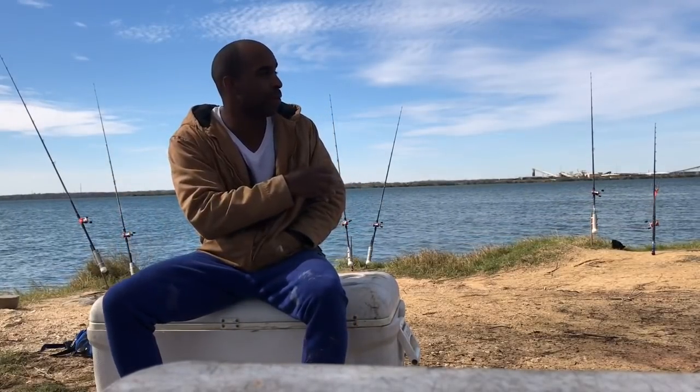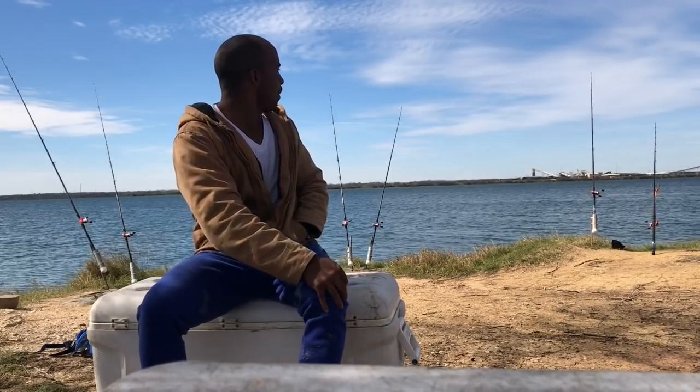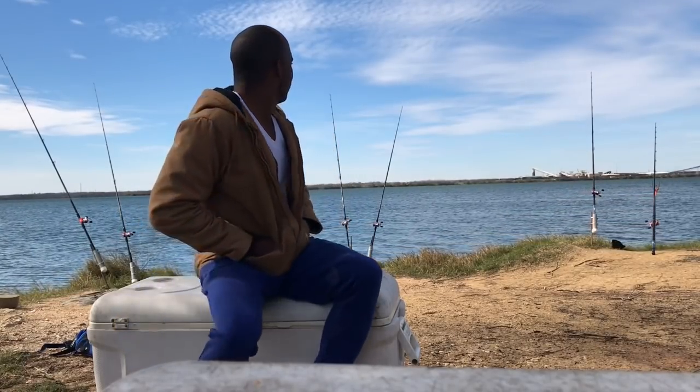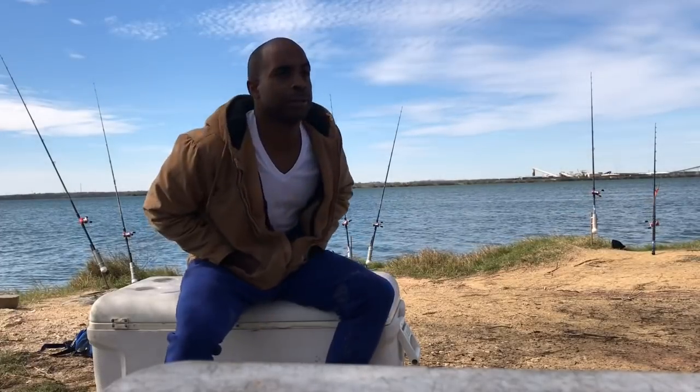This is why I use these big rods and reels, to cast into the wind. Because you're bank fishing and you're fishing in the wind. So that's one of the main reasons I use these big rods and reels.